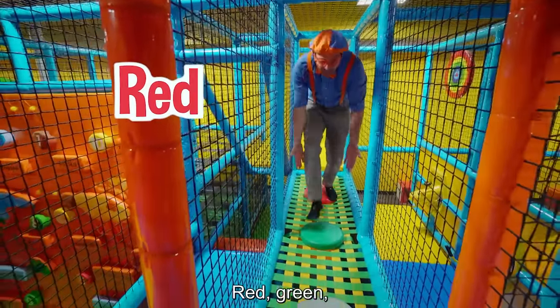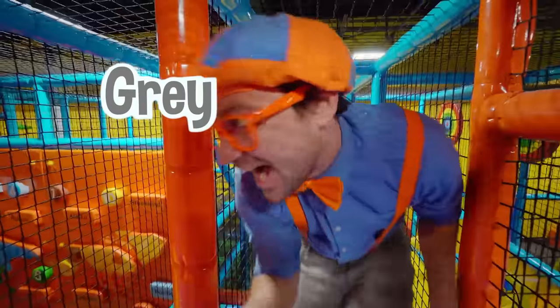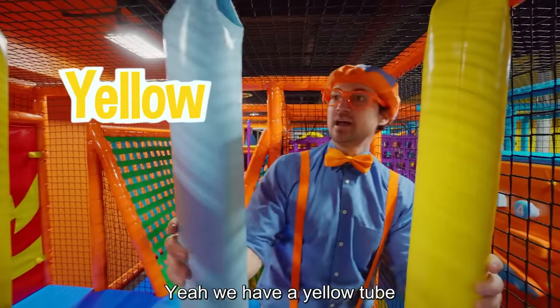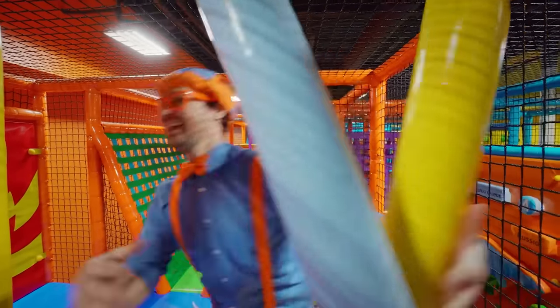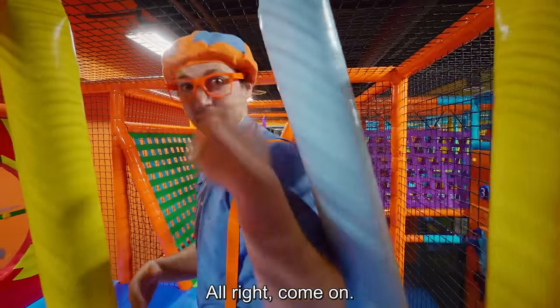Red, green, gray. Whoa, look at these. Yeah, we have a yellow tube and a whitish gray tube. Whee! Whoa! Yeah! All right, come on!